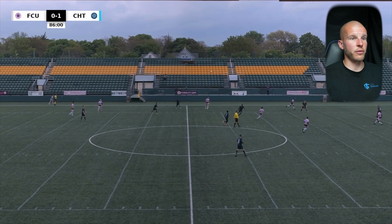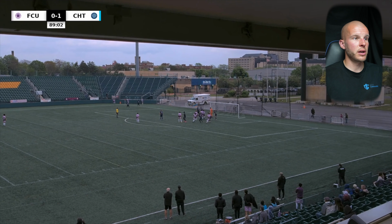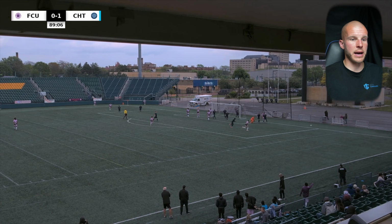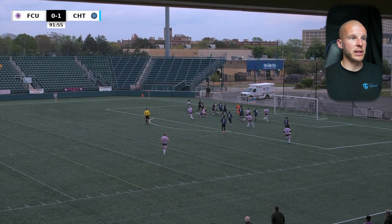So, little touch in the center forward. He's fantastic in the air. And I think we get a free kick out of that, actually. Right-footed corner kick, a little bit too lofted, but decent effort on the back post by one of our midfielders, which was awesome. So I'm going to let this one play.